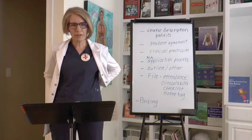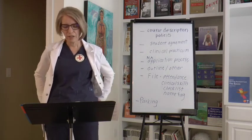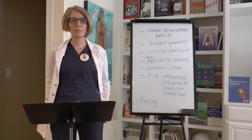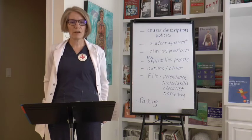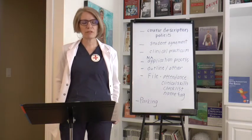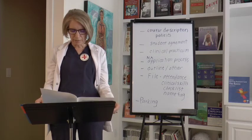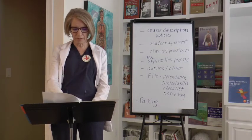You've all heard of HIPAA, Health Insurance Portability and Accountability Act. Violation of HIPAA laws could cause you to have severe penalties, including possibly jail time. So be really careful to make sure that you keep your residents' information confidential. Let's talk a little bit more about some of the things that you may not realize about the course.